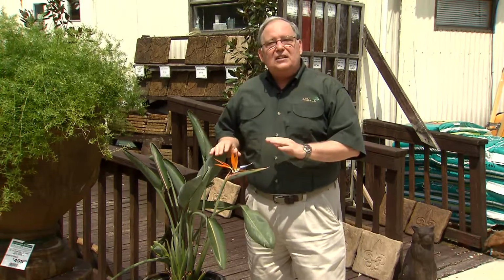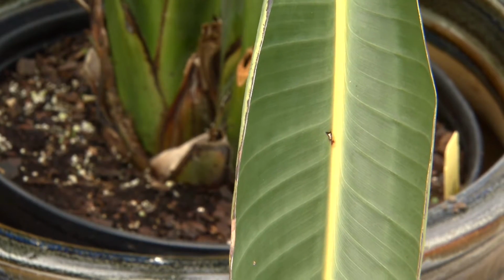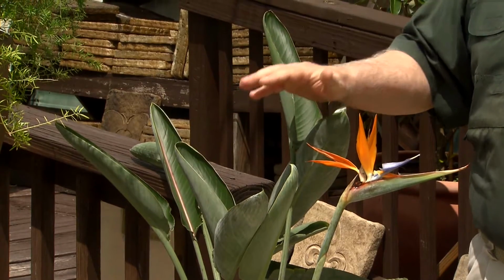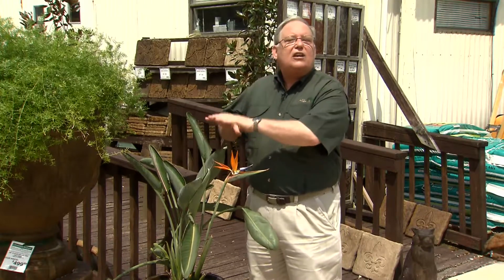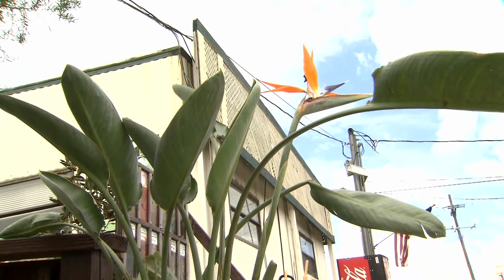Bird of paradise plants are remarkably hardy for tropical plants. The foliage doesn't get damaged until the temperatures begin to reach the mid to low 20s, and these plants will come back from their roots if it gets down into the teens. So keep them well mulched, or even cover them some over the winter, and you can get by with bird of paradises even in North Louisiana.